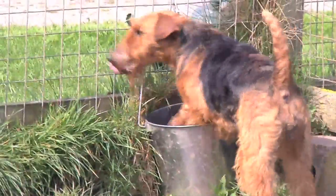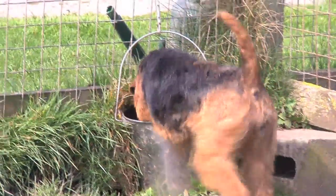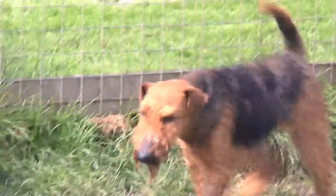You get a lot of people who've had Welsh before, and they always have Welsh again. Once you've had one, they are very addictive. If anyone's buying a puppy, I always recommend they take it to the groomers as early as possible.